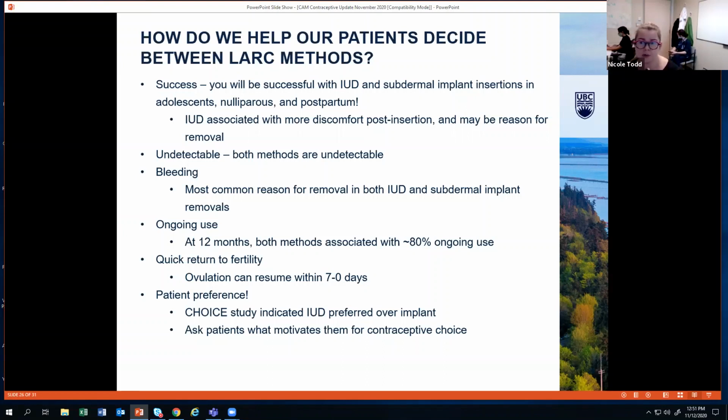There was a CHOICE study, which is a study out of the US that said if cost was removed, what would you want? And a lot of people said they would prefer the IUD over the implant. But basically ask patients what motivates them for contraceptive choice and see if you can help them arrive at a decision that best supports them.